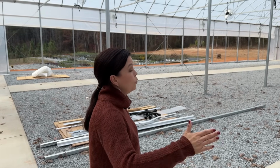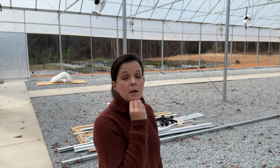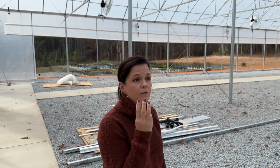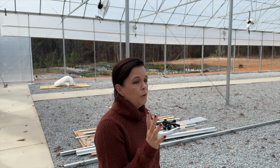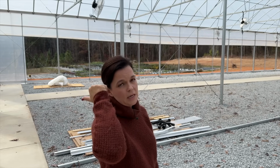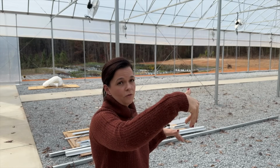With this, it will be completely filled with plants. The first set of plants comes the third week of the year, so that would be kind of mid to late January. We'll fill up the two current houses, the retail and then the current old production houses, and then this will be the last one to fill up.